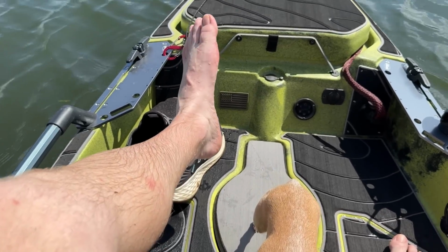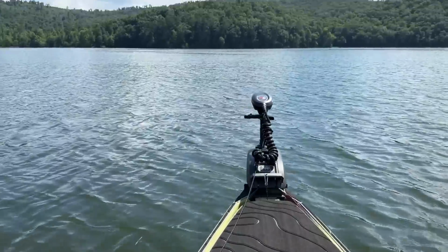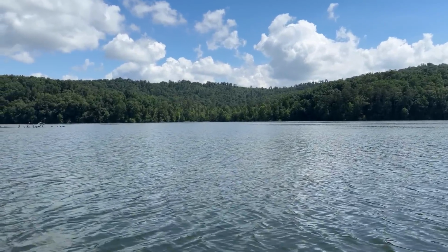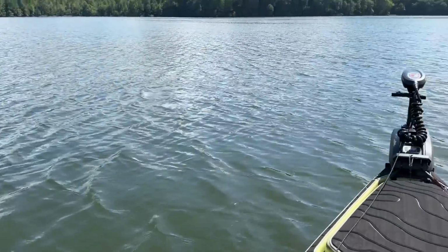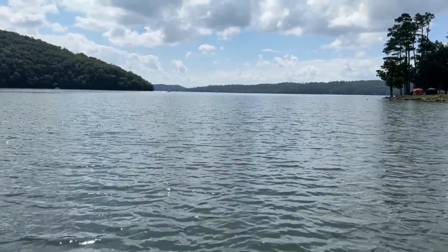I gotta wipe my feet. Look, I still got socks on. That water feels good out here though. This is a beautiful place, y'all. If you ever get into Northeast Alabama and you can do some camping, Guntersville is the place to go.